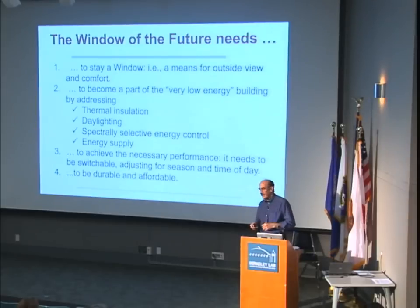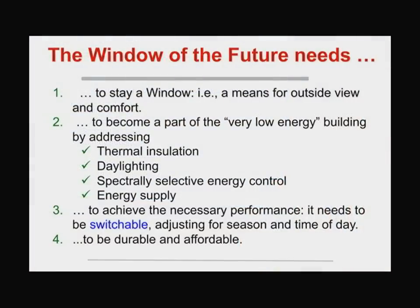So let's jump into this. Windows of the future. This was the Windows of the future 25 years ago. It's still Windows of the future now. We still need windows, and you'll see in a slide in a minute that people say, well, we can save energy by not having them. That doesn't make any sense. We need to make them important parts of low-energy buildings. This is a critical aspect of this, and you'll see a number of examples of what that means.